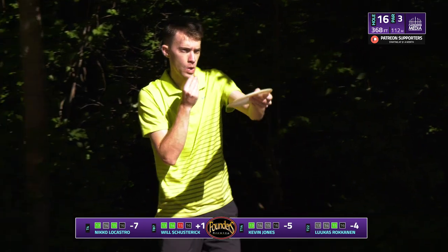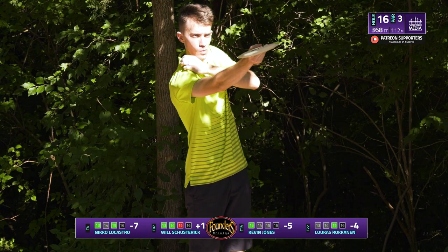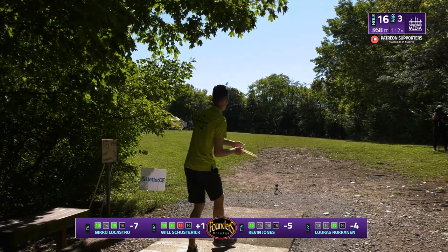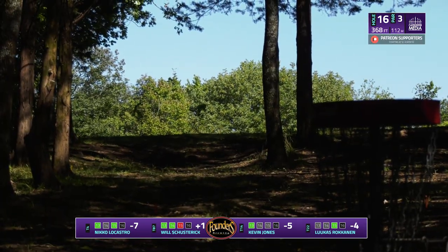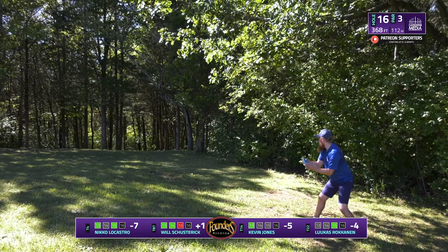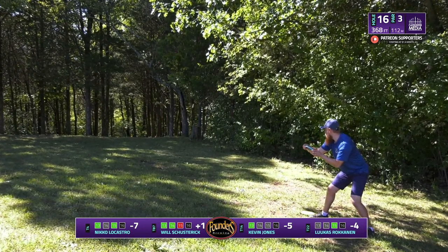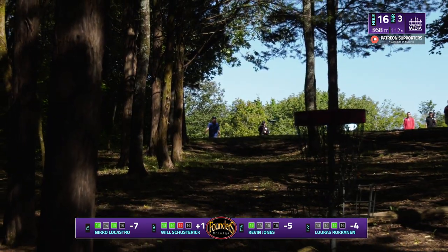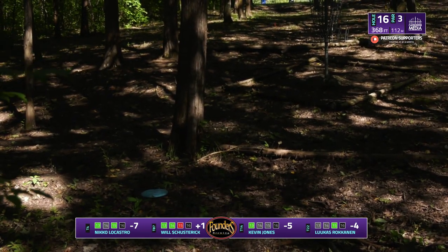And Will's going with the sidearm here. And he's pulled this out too far left as well. Fortunate for Luukas to be out there in the open with how far he turned that over. Nice shot.